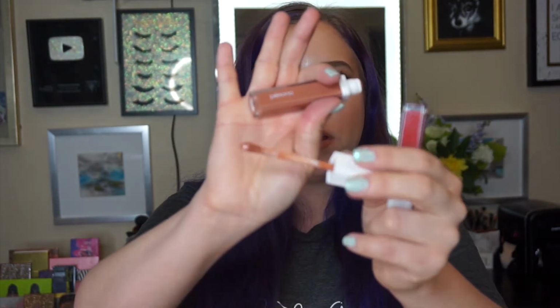So I really like the formula of these lipsticks. They're a little bit thinner and waterier than I typically go for. Like, they're not a moussey consistency, but they're not drying or uncomfortable, surprisingly, so they're really nice. And they were on sale for $11.20 each, so that puts my total for the month at $90.40.